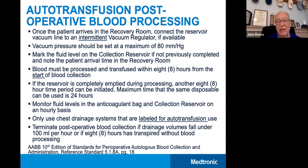Now, in cardiovascular surgery, we use chest drainage kits. It is important that the chest drain that you're using has to have a specific labeling on that particular product that says it's okay for autotransfusion. And most companies do have that device. Unfortunately, it's only one.